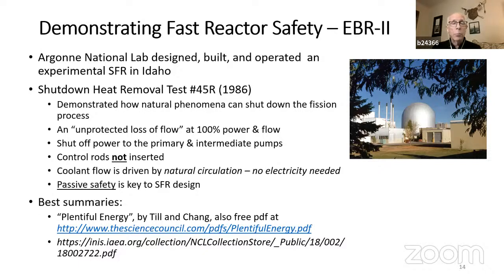And so we use a phrase, unprotected. Unprotected means the control rods don't work. They're stuck or something. They don't go in to choke off the chain reaction. In this case, that was because the safety system was turned off. So this reactor was taken to 100% power, and then the power was shut off to the reactor cooling pumps. This is known as a loss of flow accident. It's a very serious accident in a water-cooled reactor. In this case, the coolant flow is driven also by natural circulation. So the flow, although it dropped a lot, still continued at a low level, and it was enough.